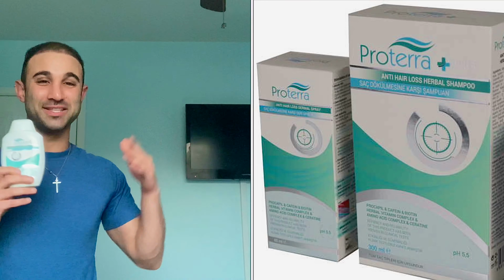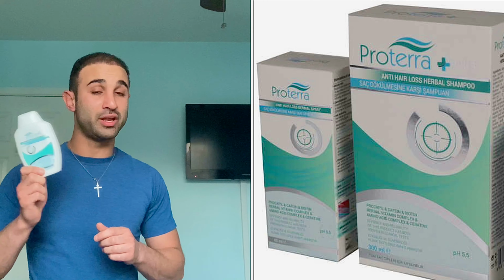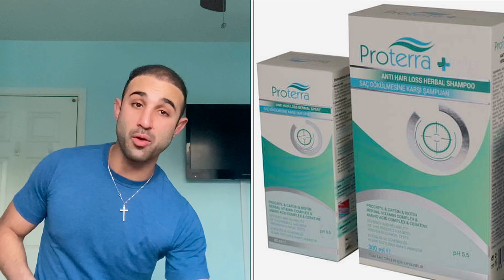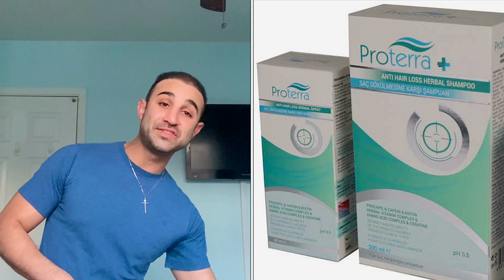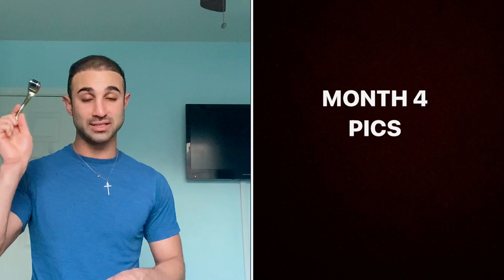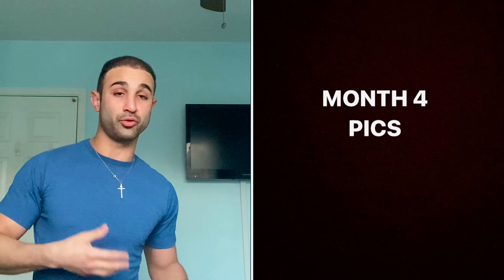I'll split the screen so you guys can see exactly what it looks like. But I am washing my hair every other day with this. On the day that I'm not washing my hair, I will spray my hair with this. And then every 15 days, I will go ahead and use this roller just to help stimulate the growth. It helps with the blood flow. It helps the new hair regrow out.